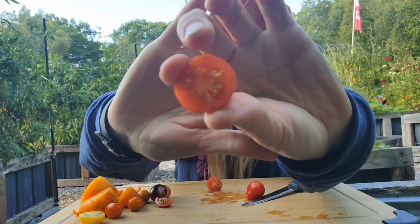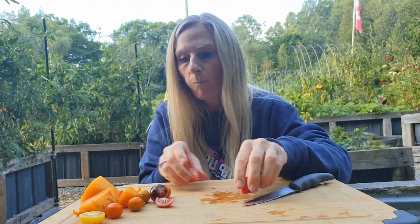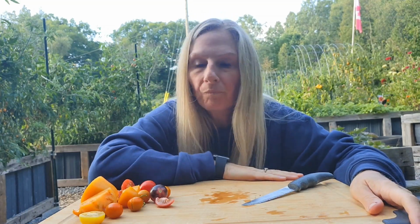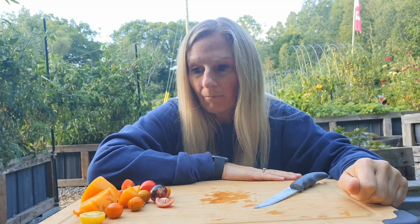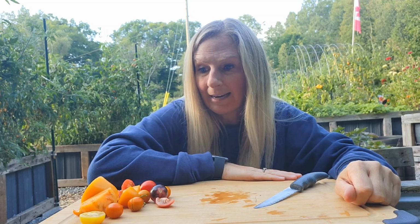You can see it has a lot of juice, has a, I'm going to say medium, on the scale of taste for a red tomato. It's leaving a nice taste in my mouth. I like the juice, and I liked the skin of it. I didn't feel like it was chewy. Yeah, I think I'll probably grow these ones again next year.